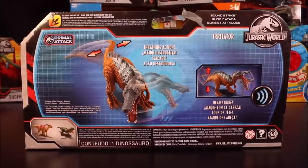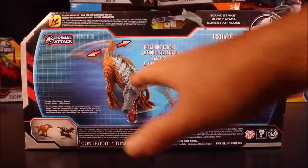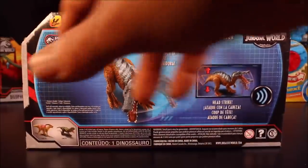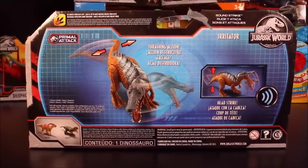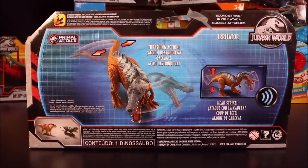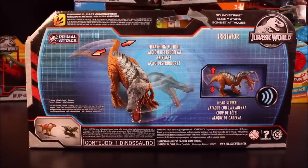Also, guys, when I do open these, I do include all the Jurassic World scan points, which you could go ahead and scan right off my pictures and add to your Jurassic World Facts app, which I have over 100 of them already. So you'll have an instant collection of awesome dinos.